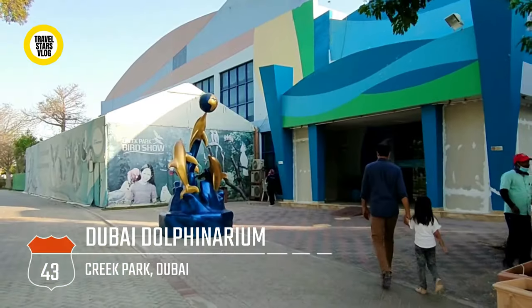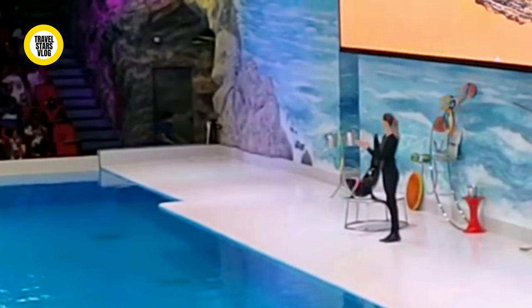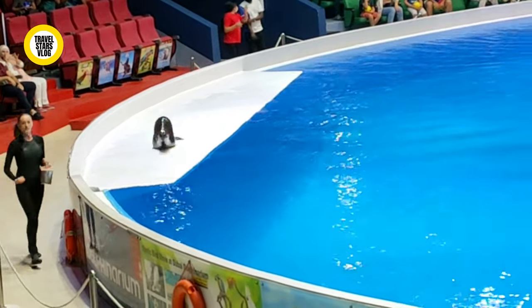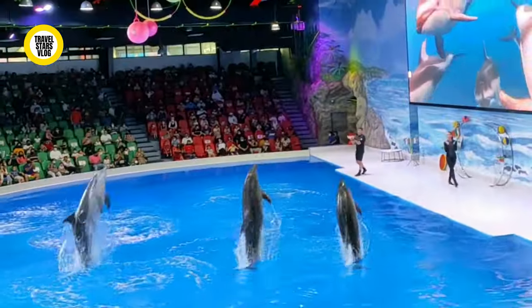Number 43, Dubai Dolphinarium. It is the first fully air-conditioned indoor dolphinarium in the Middle East, providing habitat to dolphins and seals. It is located in Creek Park at Bur Dubai.